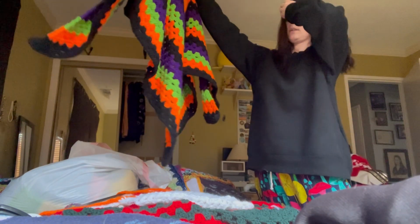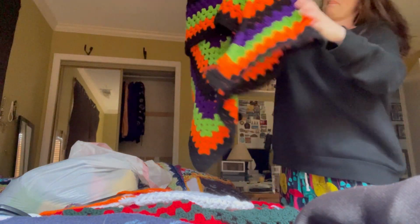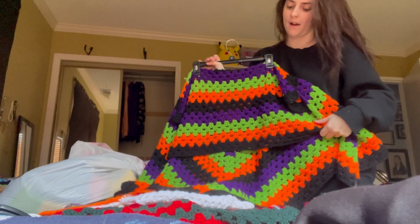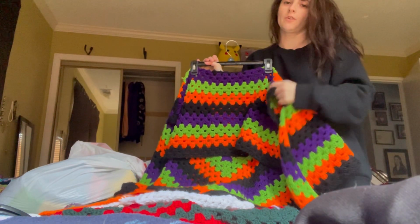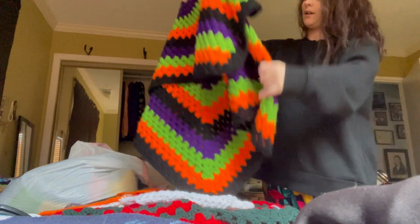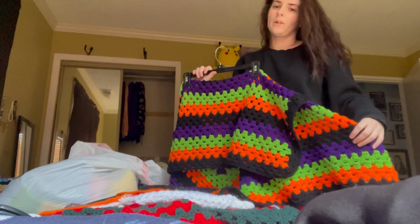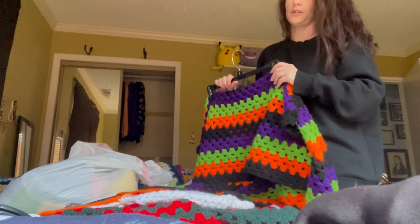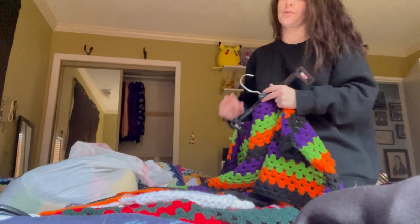This one. This was my first Halloween project. This was a shawl that I made, but it was my first time experimenting with a hood, and unfortunately it didn't work out. I think I'm going to get rid of this one only because the hood did not work out very well. It didn't come out good at all. So unfortunately, this is a goodbye.